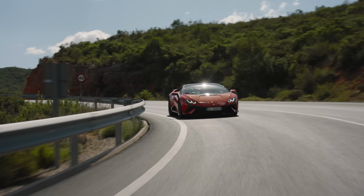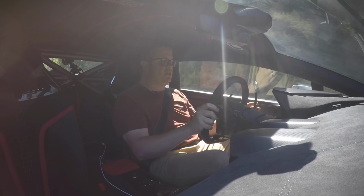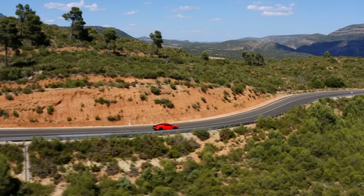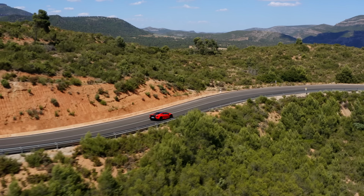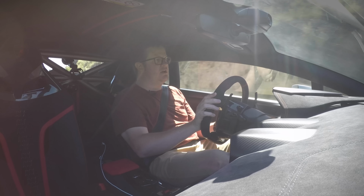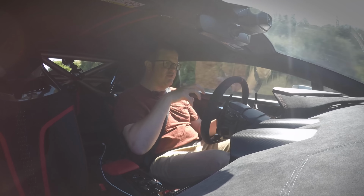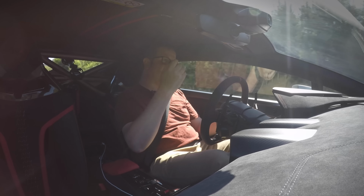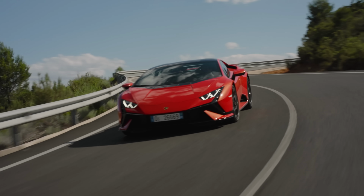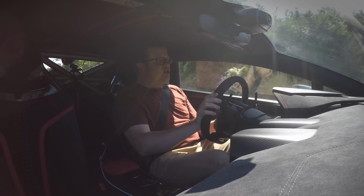But this is just driving mode number one. And the whole point with the car is that it's supposed to have this broader range of ability. You know, you're supposed to be able to really ramp up the settings when you want to and get whatever, 80-90% of the appeal of the STO from this car, but then be able to dial it back out again when you want to. Sounds like a nice idea.